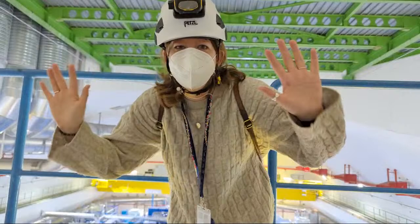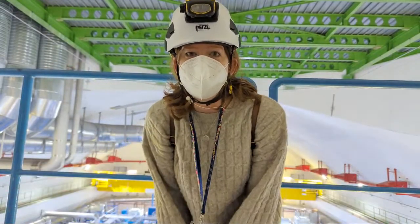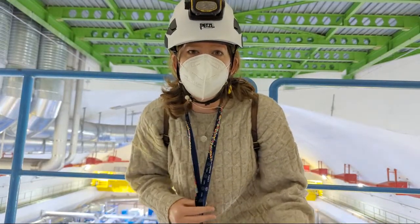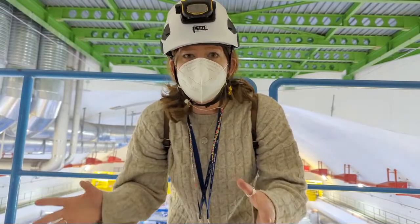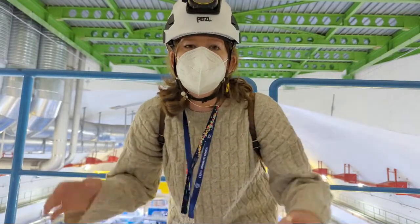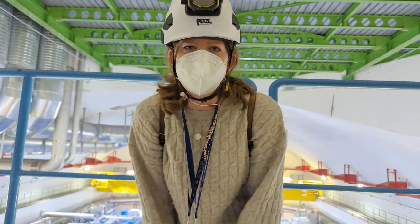So, hi, my name is Dr. Clara Nellist. I am a particle physicist here on the ATLAS experiment at CERN. And so I did my PhD working on the pixel detector itself. And now I mostly study top quarks, so these are the heaviest particles in the Standard Model. And also I work on machine learning, trying to search for new physics like dark matter.